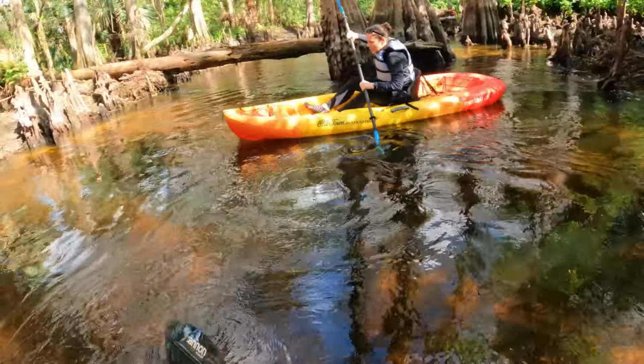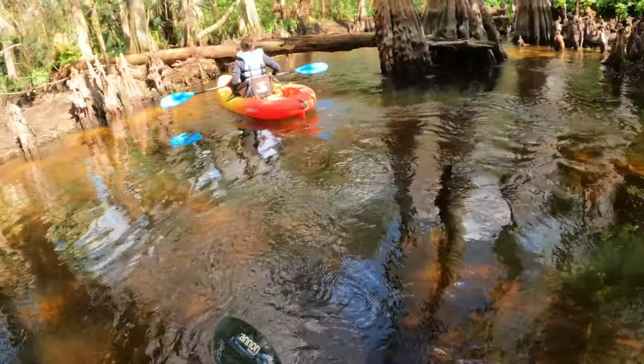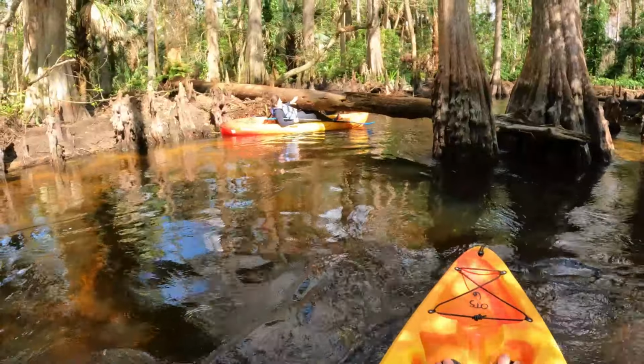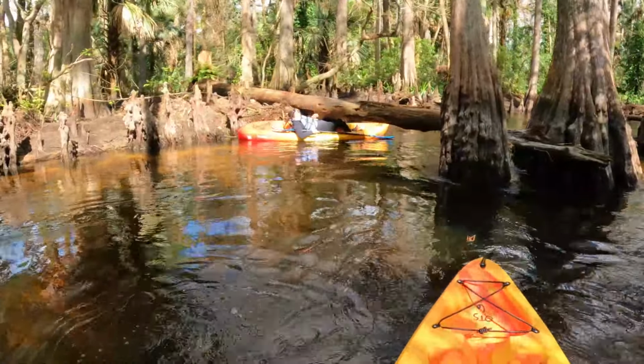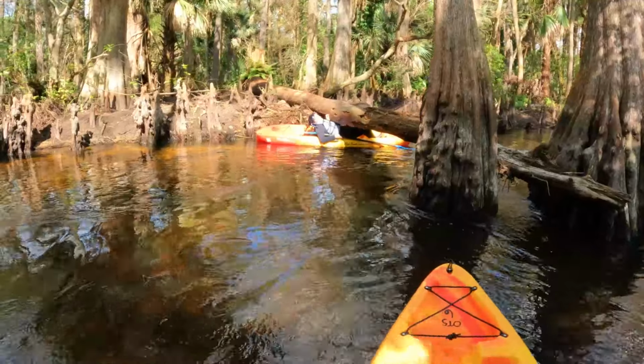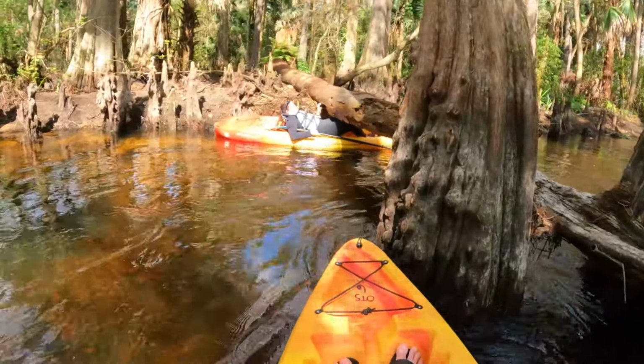So there's a log down, and Isabel's gonna try to do a little limbo action underneath it. Let's see if she can pull it off. I don't know if you can make that, baby. She ain't gonna make it. Oh my gosh, that is... The best one, baby! Yep. Isabel's trying to limbo and she got stuck.